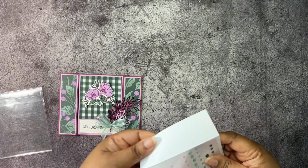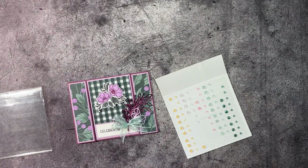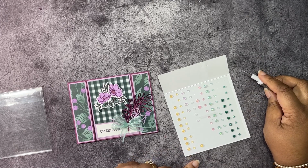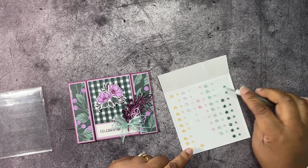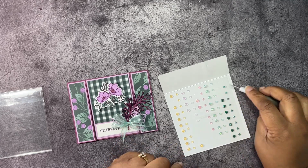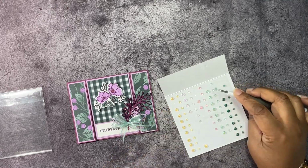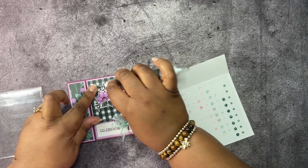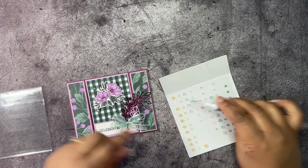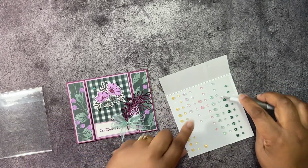Then we're gonna add some opal rounds, some of the 2021 to 2023 In Color opal rounds. And we have the Fresh Freesia here. So I want to use Fresh Freesia or the Evening Evergreen or Soft Succulent. Decisions. I think I'm gonna use Soft Succulent because we used the Soft Succulent ribbon. That's the only reason, no other rhyme or reason.